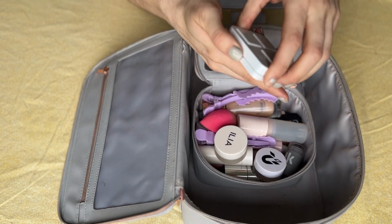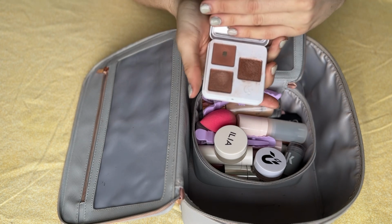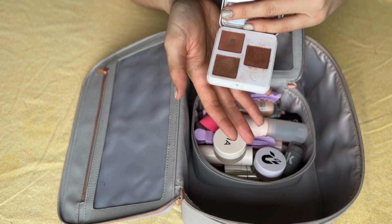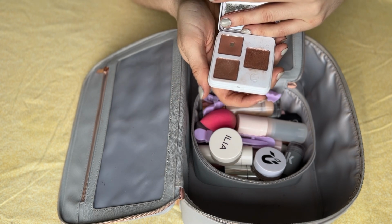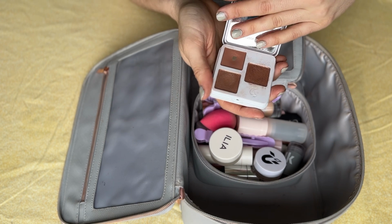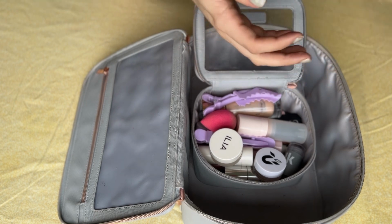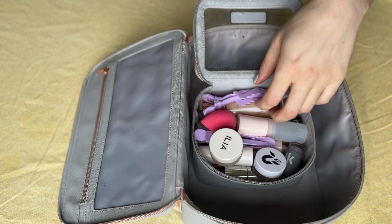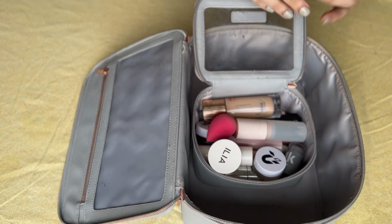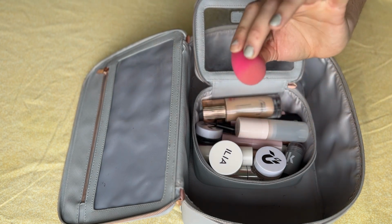Alright, so this is the stuff I don't really remember bringing. I brought my Glossier Almond Trio. I never know what eyeshadow palettes to bring home, because I'm never really in the mood to do anything, but I do usually want something on my eyes day to day, so this is always a good everyday palette for me. I haven't reached for it as much recently, but it's usually pretty reliable. I brought some hair clips to keep my hair back while I do my makeup. Disgusting dirty beauty blender.